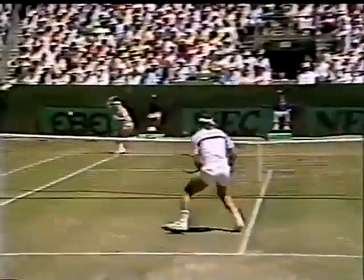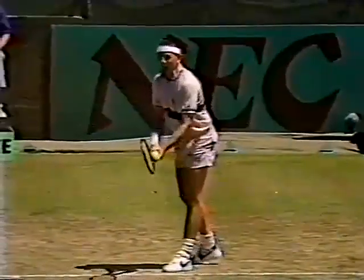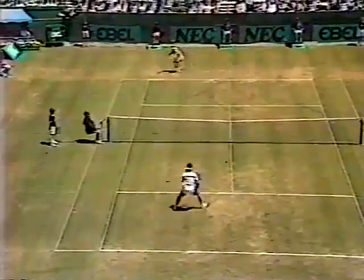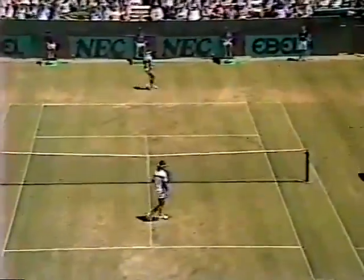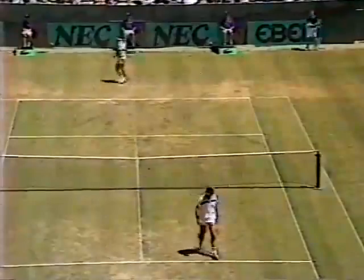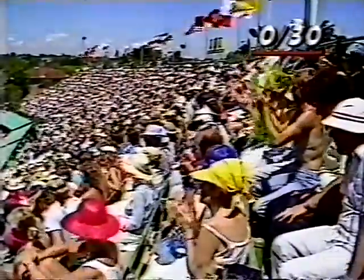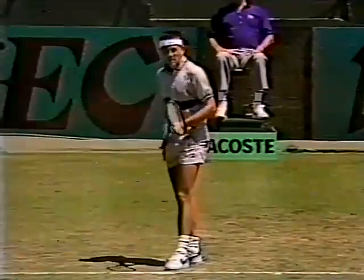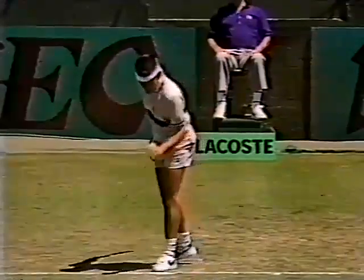Good play by Cash. Into the net. He's volleying firmly, more firmly into the open court, and that's what's producing more errors on the attempted pass. Yes, in at every opportunity. Taking Pernfors' first service then, hitting it solidly and coming to the net. Quiet, please. Thank you.